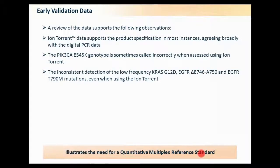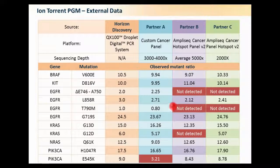I think what it illustrates is that as we're moving into the age where we can do multiplex assays, we really need to have normalized standards to ensure that you can detect when mutations do fall out in a run, so you can then try and work out why they're falling out, or where the data went, or why it wasn't supported in that particular run. Overall, I think the data is relatively reassuring.